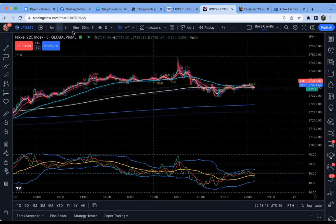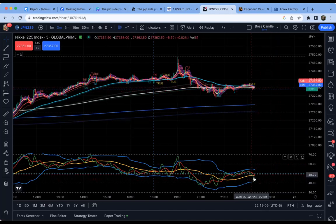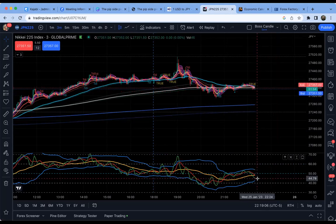Drop down to the 3-minute. We are stacked in aqua, gray, blue, but look how tightly the aqua and the gray are pinching together. It looks like these will probably cross each other. If price continues to consolidate or even go down, it would probably cause those to cross. The TDI has recently shifted down, and price on the TDI is at about 45%.